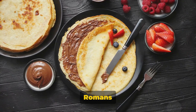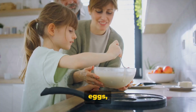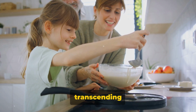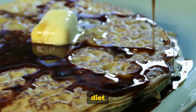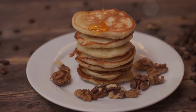Even the mighty Romans had their version of pancakes, alita dolce, or "another sweet," made from milk, flour, eggs and spices. Pancakes, it seems, have always found a way to our plates and our hearts, transcending boundaries and cultures. So the journey of pancakes started thousands of years ago, being a part of the human diet even before we started recording history. Pancakes, as we know them, have many siblings worldwide.